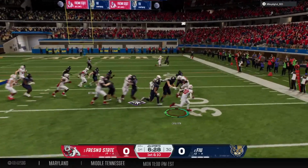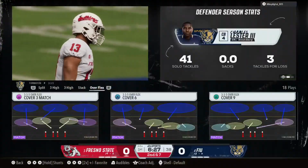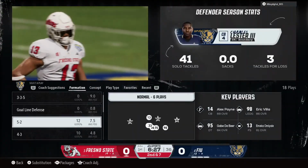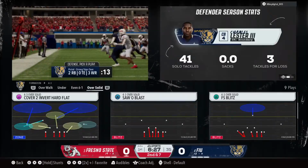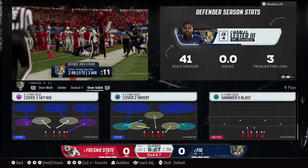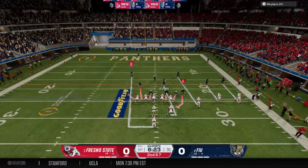The back's got it. Defense shoves him out of bounds. Not much of a gain there. Nice solid run here by this back. Did a nice job of just kind of finding that lane, pick up some positive yards there on 1st and 10. Offense lines up. This is the 7th play now in this drive.